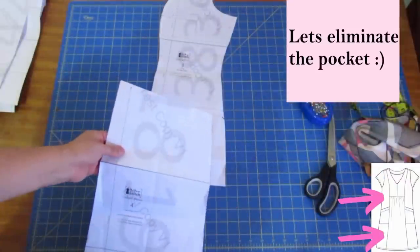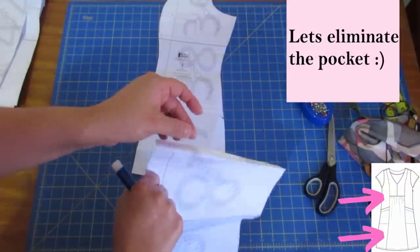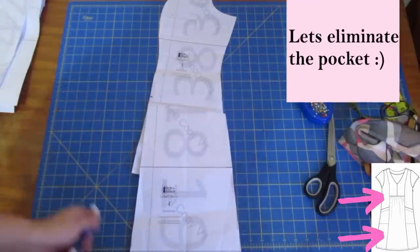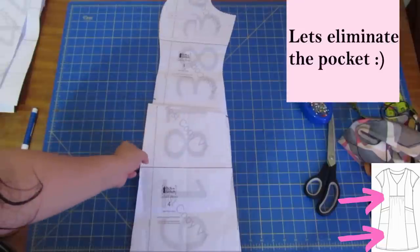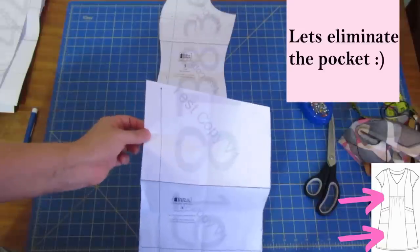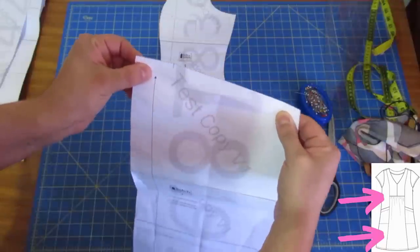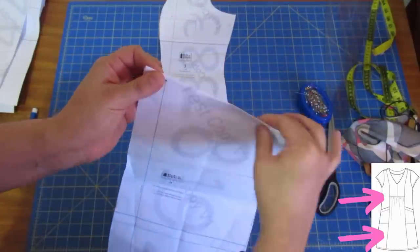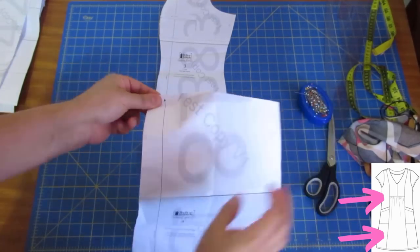These are the two pieces for the side panels. This is the one that has the pocket facing and all of that. That's the one that will go behind it to form the pocket. So in order to eliminate that pocket and just transform this into one piece, you just need to do one thing, and it's so simple. For this piece that goes on the bottom, this slanted edge, all you need to do is fold back the seam allowance. That will just make it be like the pocket facing is on there. So fold down by half an inch the seam allowance.